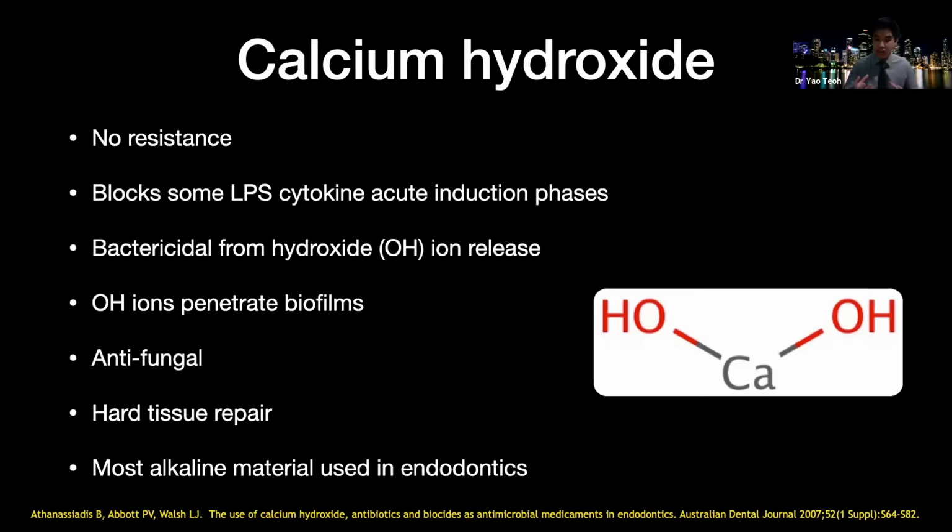The hydroxide ion, that's the portion that we're looking at. It has bactericidal effects because, first of all, it increases the pH to a level that causes the cell walls to break down. But hydroxide ions are also really tiny, so they can actually penetrate through biofilms. Unlike antibiotic cells, which are usually fairly large and don't penetrate deep into the biofilms.